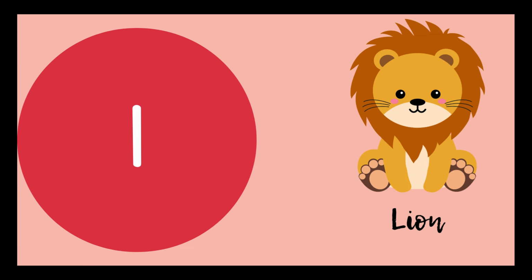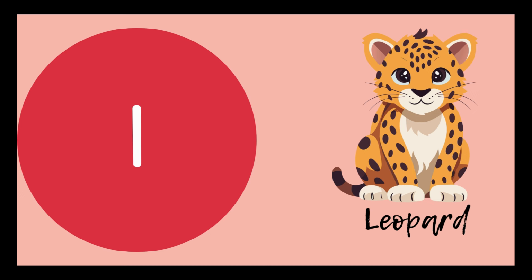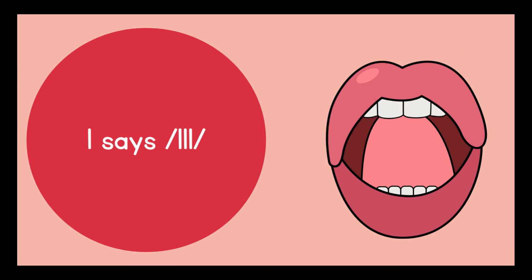L. L says L. L, lion. L, lamb. L, leopard. To produce the sound of letter L, we roll our tongue a bit and then say L.